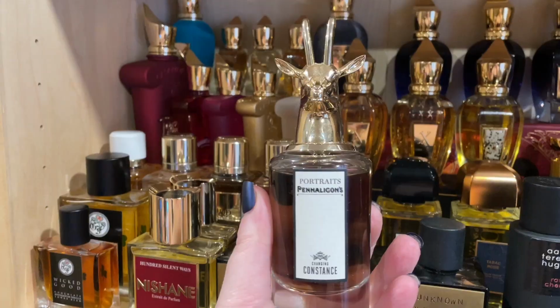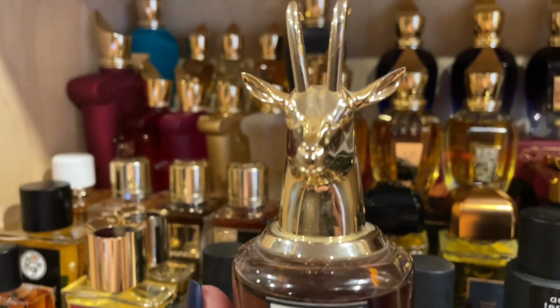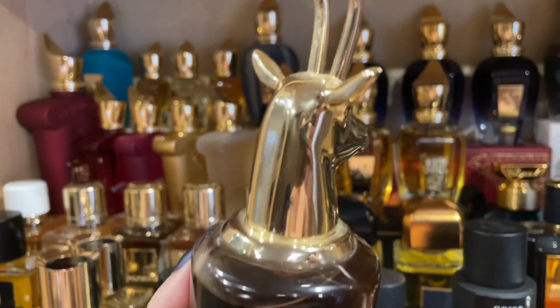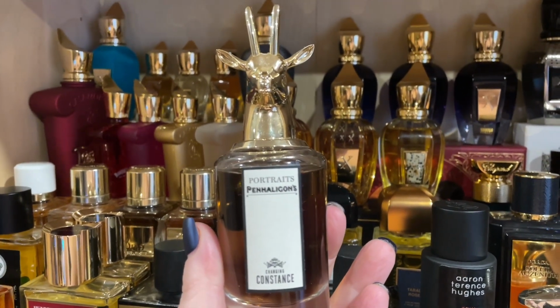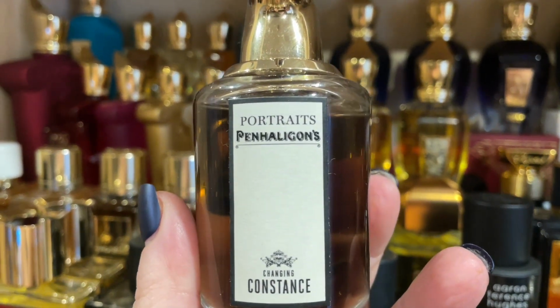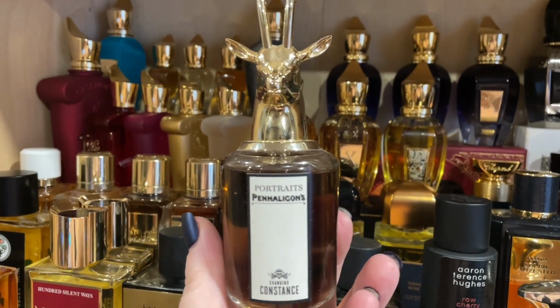Next, let's go to Penhaligon's and their Portraits collection. And here I've chosen Changing Constance as an example. This is interesting. When I first started seeing pictures of this collection, when it was first created, I really didn't get it. I thought the bottles were quite strange. I didn't like them, these animal heads. I thought they were weird. But once I purchased this one, because this was my first purchase from this collection, I really changed my mind, because when I hold it in my hand, I think it is quite beautiful and it is quite unusual.